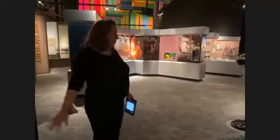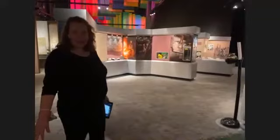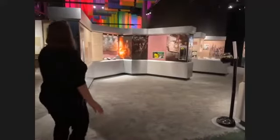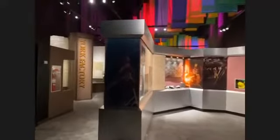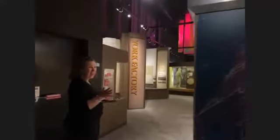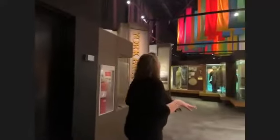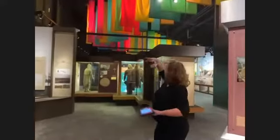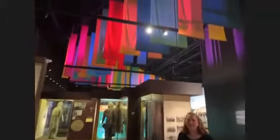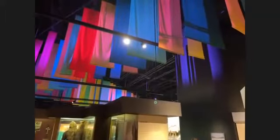Okay, so now we're leaving the Boreal Forest and heading into the Arctic, the northern tip of the province. One of my favorite things, if you haven't explored this gallery from a different perspective, is to look up and see these beautiful ribbons that represent the northern lights. Just this nice idea of these beautiful colors.